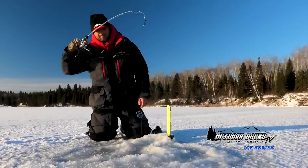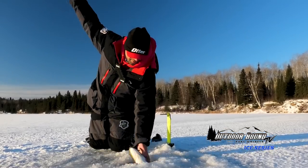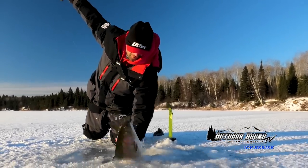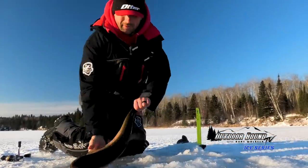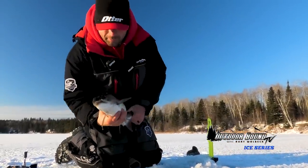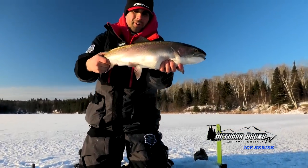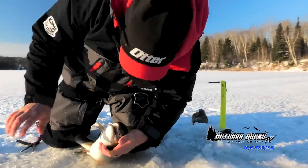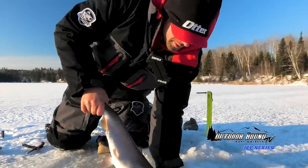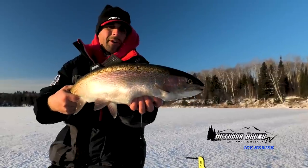See, it's caught in the corner of the mouth. That single hook. Okay, this is the chance. There we go. Look at that football. What a gorgeous fish. Barbless pops out super fast. One last look at a gorgeous, gorgeous rainbow in Northern Manitoba.